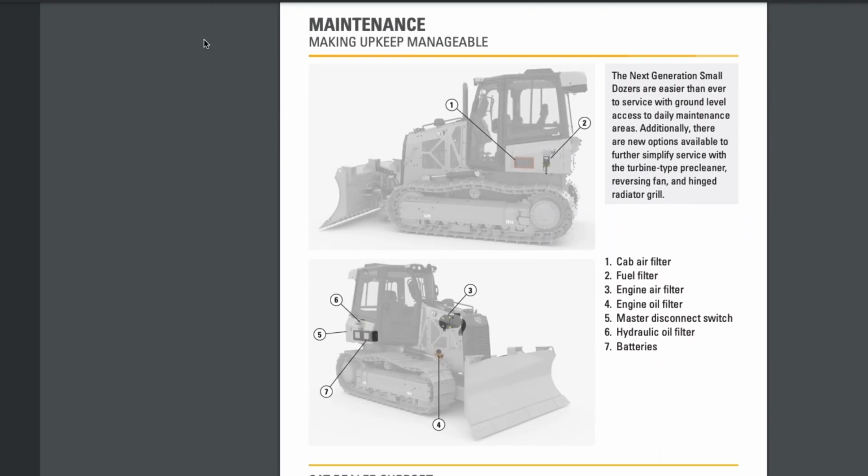Serviceability on the Cat D3 is quite easy. You can do it from the ground. In fact, most of these new dozers you can, which is quite nice. You don't have to hop up on the track and risk tripping, risk slipping, risk hurting yourself just to check fluids and those types of things. These are not big dozers. You shouldn't have to be climbing all over them.